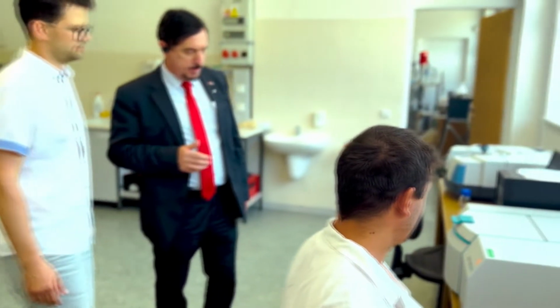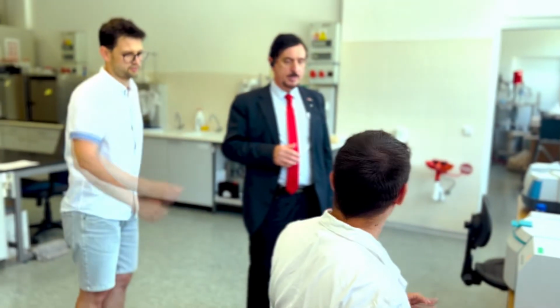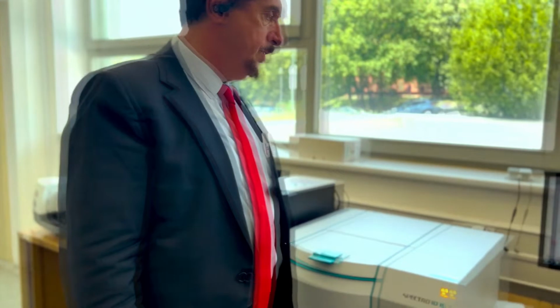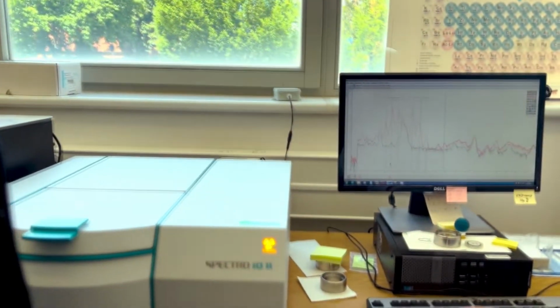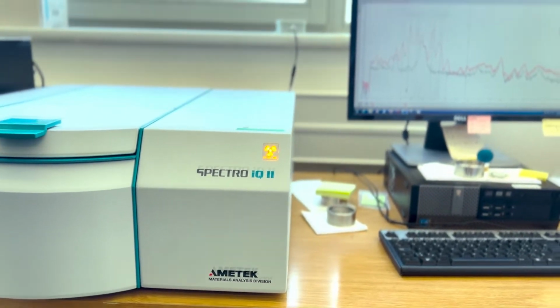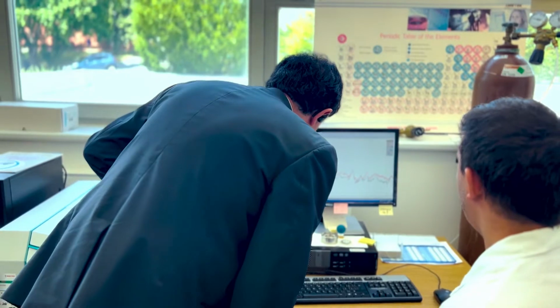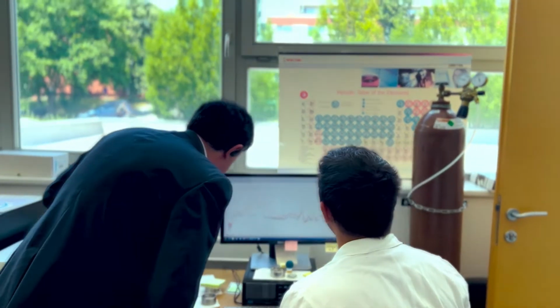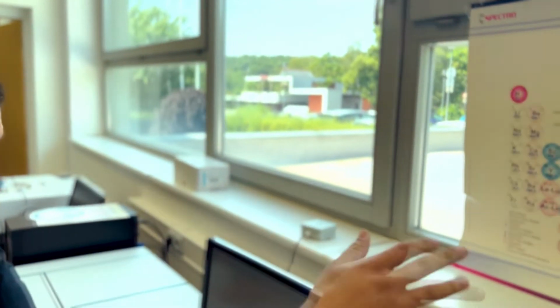Here we have a spectrometer, and my colleague will tell you more. Hello, how are you? I'm fine, thank you. This is an X-ray fluorescence spectrometer. It is able to measure elemental composition of anything, of liquids, of powders, and we are able to measure from sodium to tungsten, let's say.